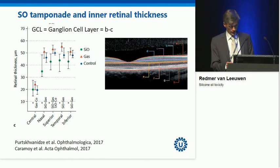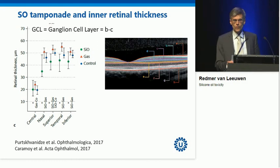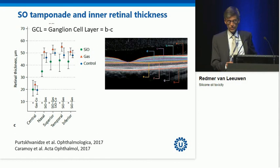Interestingly, there is supporting evidence from two recent studies on retinal thickness. In eyes with macula off retinal detachment and oil tamponade, the inner retinal layers were significantly thinner compared with gas and control patients, particularly in the nasal quadrant. So, not only in patients with silicone oil-related visual loss, but in all patients with silicone oil, there may be some retinal thinning.